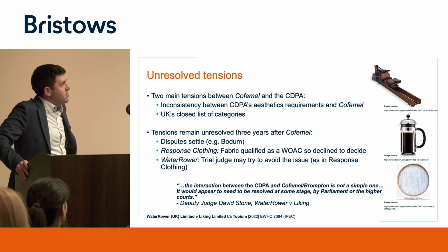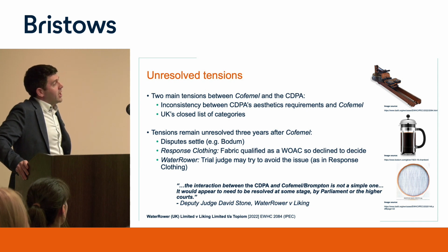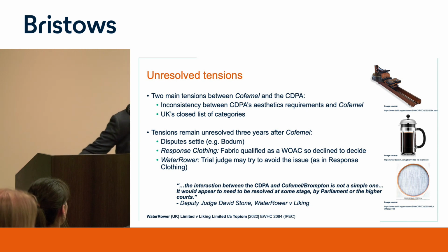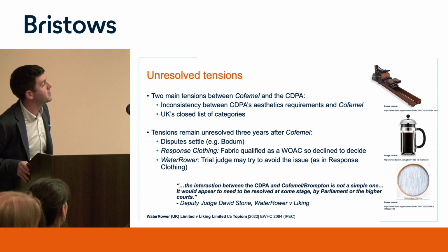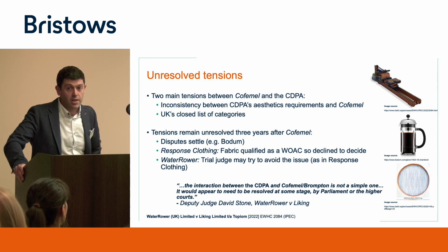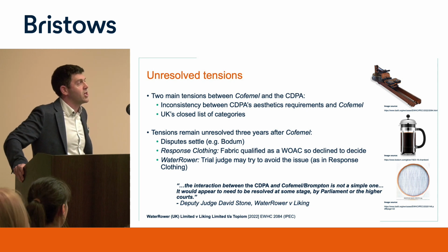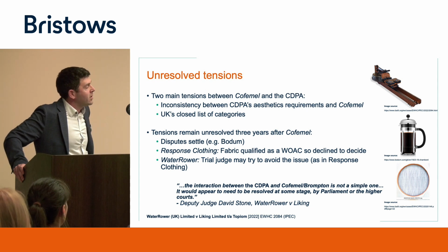We've also had a few, it's hard not to be too harsh, but judges kind of dodging the question, basically. In Response Clothing, there was a similar argument about this fabric design on the right-hand side of the slide that you can just about see. The judge in that case dodged the question by saying that it qualified as a work of artistic craftsmanship, so he didn't need to decide between the inconsistent approaches and which one was the right one.